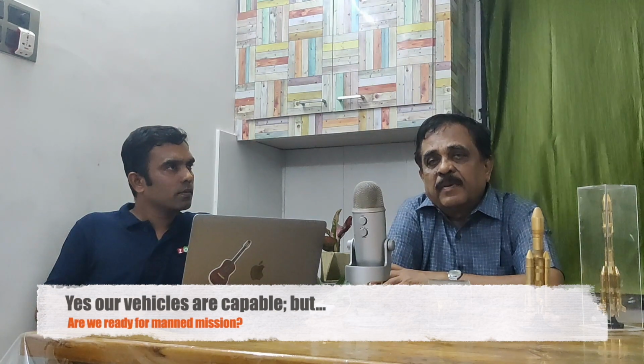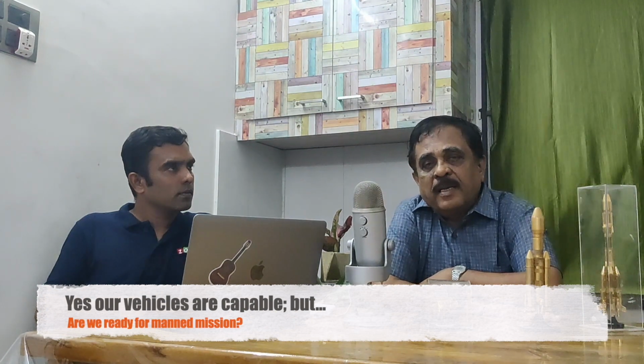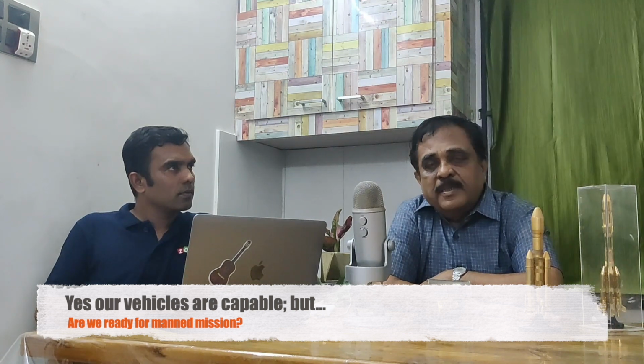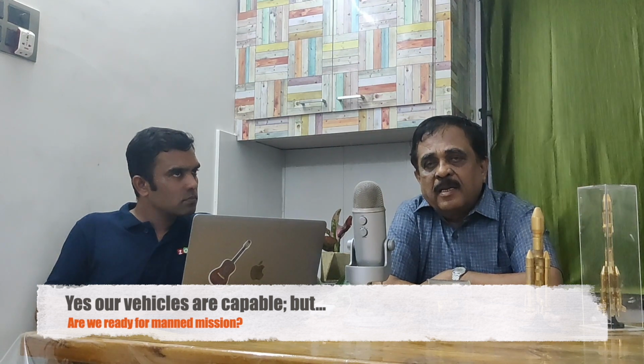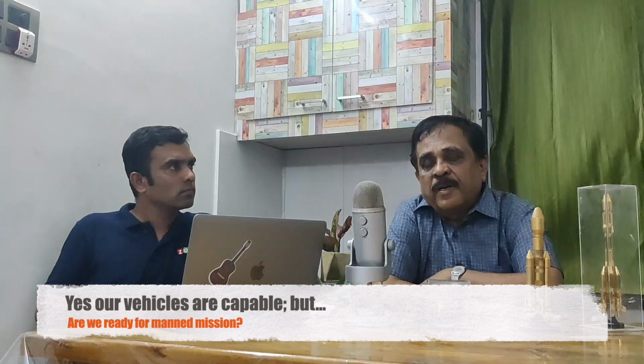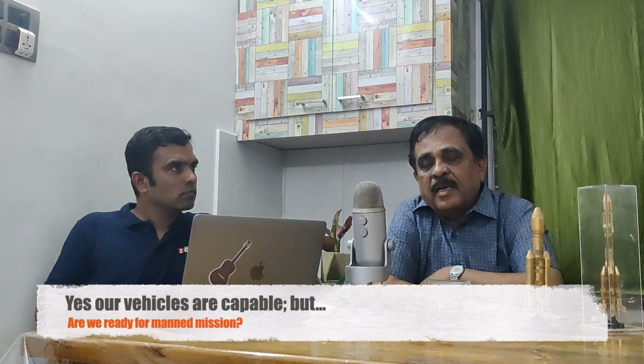So we cannot just compare the manned mission by America and ask why there's such a postponement. But are we there yet is the question. Yes, we can make a manned mission today. The vehicles we have, the PSLV Mark 3, and even Mark 2, are capable of carrying 1 or 2 persons, and Mark 3 is capable of easily carrying 2 persons and making a suborbital flight up to maybe 400 kilometers, rotating the earth and coming back.